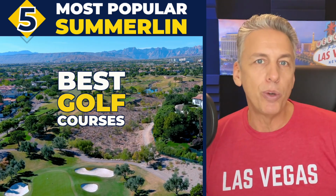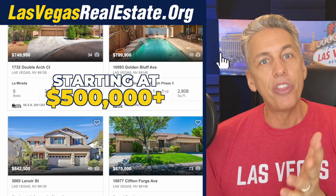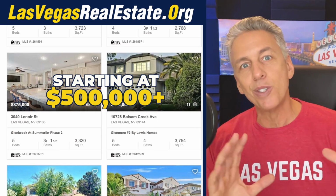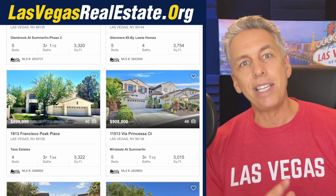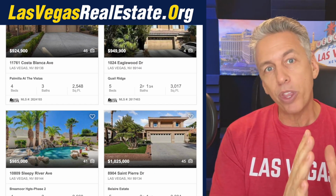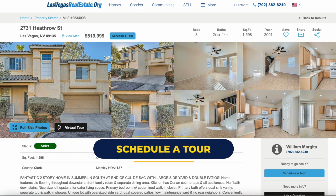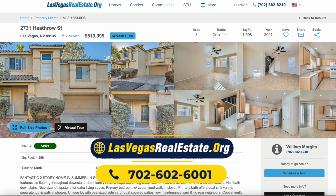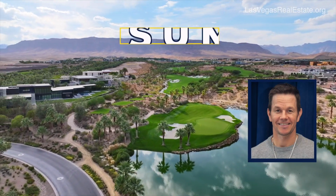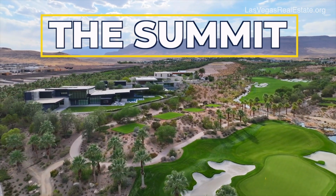Also, I'm going to be starting at, say, a price point of $500,000. People have asked me before in previous videos, "Hey, Bill, can you start at the more affordable homes and go up?" So we're going to start with the homes that are around $500,000, like this home here as an example. And then we're going to end at the Summit. The Summit is where Mark Wahlberg is building his home, and of course, those homes are going to be a little bit more expensive.